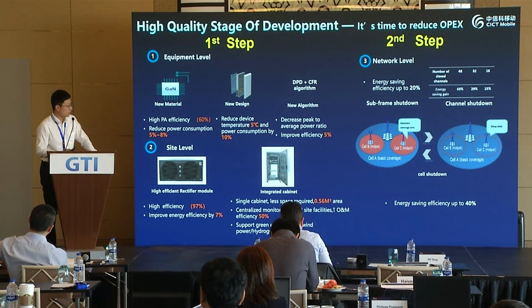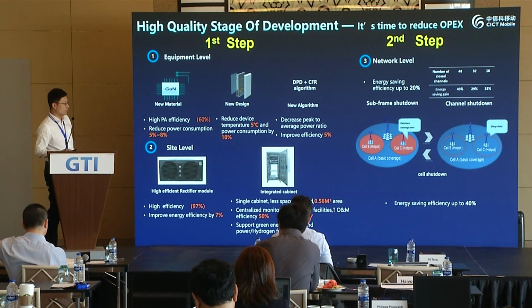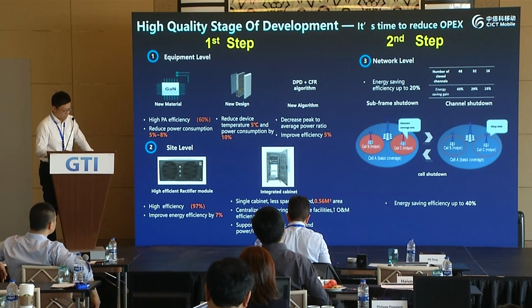The second is wireless optimization. For example, we can turn on channel shutdown, and when the base station is idle at night, we can turn on cell sleeping. So when we turn on these features, the energy saving efficiency reaches up to 40%.